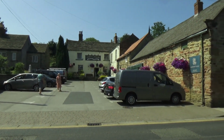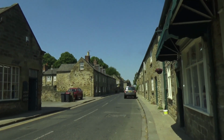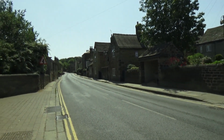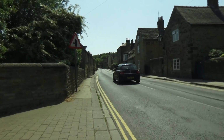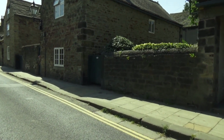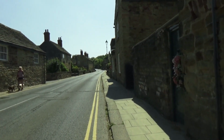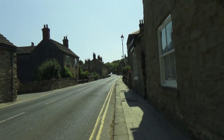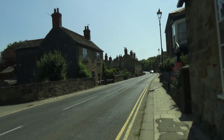George and the Dragon, wine shop there. Like I said, I prefer walking that way, but you'll get it both ways. There is free parking here for 3 hours, and there's a warning that there are cameras. I can't see any.